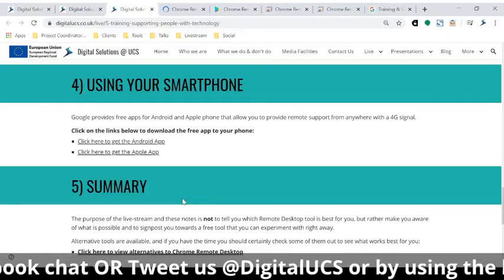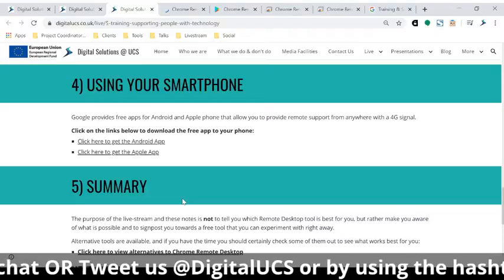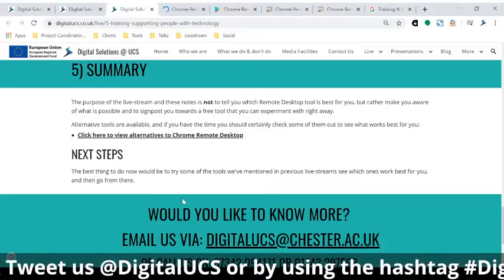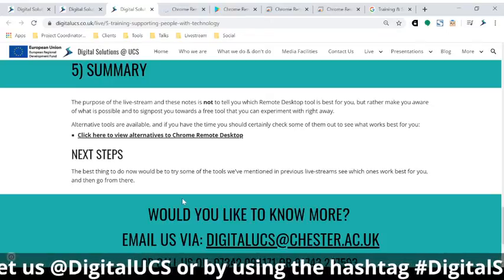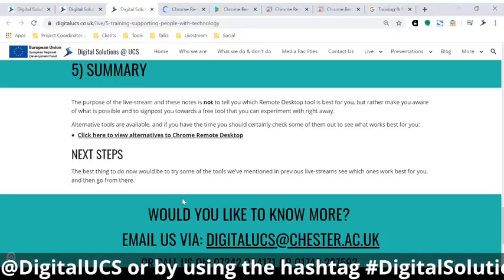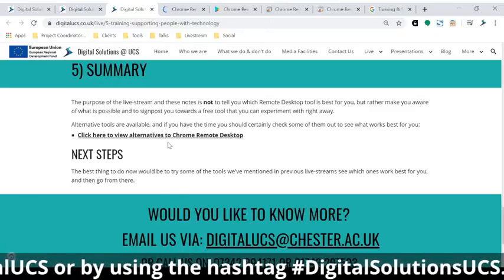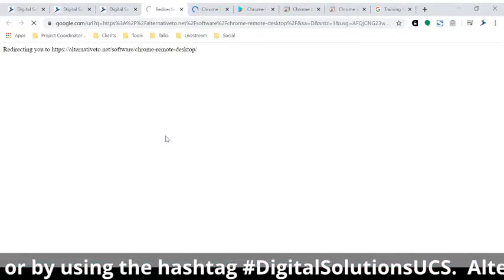But in the meantime, whilst we're waiting for those, what I will say is that the purpose of this live stream isn't to say that this particular tool is the one that you should use. It's merely to signpost that there are tools out there that will let you control other people's computers, provided they're happy for you to do so, to give them training and support from no matter where you are anywhere in the world. There are alternatives, and we would encourage you to look at all of the alternatives and to see which one works best for you.